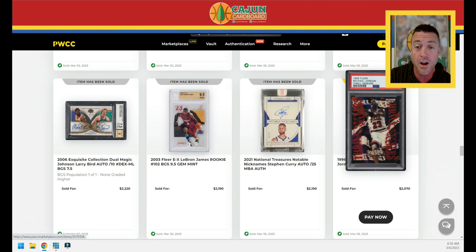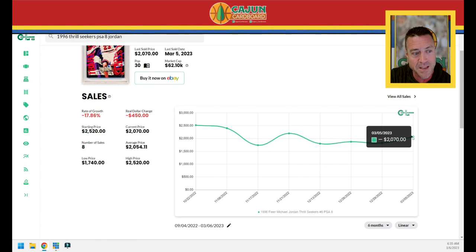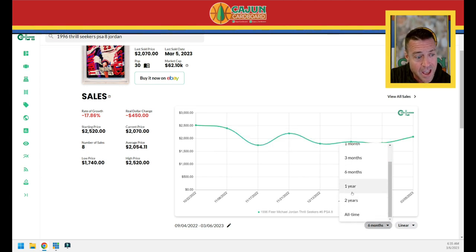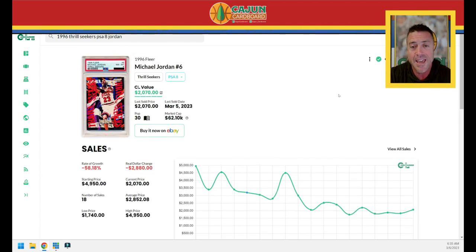Super happy, or should I say, I am thrilled to have picked up this 1996 Fleer Thrill Seekers Jordan PSA 8. I've got it pulled up. There it is. I overpaid a little bit based on the last 2 or 3 comps. I don't give a damn. I like where it's at over the last 6 months. I still picked it up below the 6-month high. If we look at the last 2 years, the card once sold for almost $5,000. I'm picking it up for $2,000. I can't feel any better.